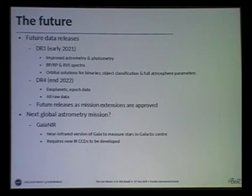But there's a lot of new modules that are coming online this time for the first time. Multiple star systems, extended objects like galaxies. We're hoping to detect new asteroids in the solar system. Up till now we've only been able to make observations of already known asteroids. Each data release will add certain new data products as well as updating all of the existing ones.